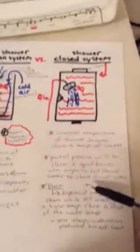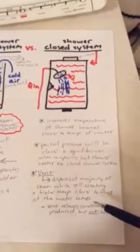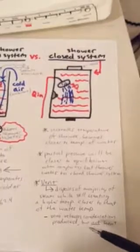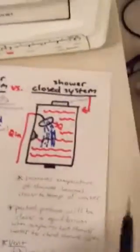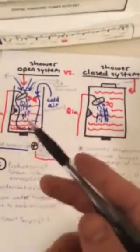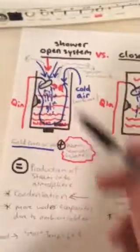So let's look down here at these little notes I have. Like I said, this vent disposes the majority of the steam while still creating a higher temp closer to that of the water temperature. This vent will release the condensation produced, but not the heat. So this is obviously a better system, and I thought it would be a good idea. I thought of it in the shower actually, and this just kind of explains a little bit of the thermodynamics of the heat exchange with the cold air with the hot water.